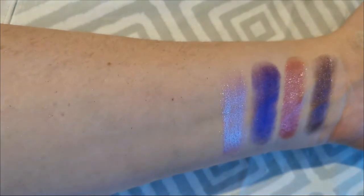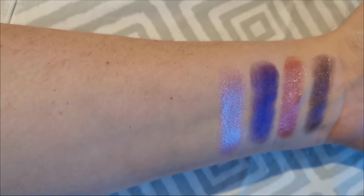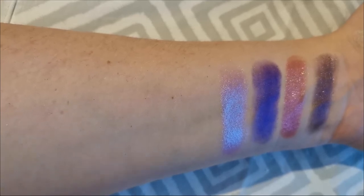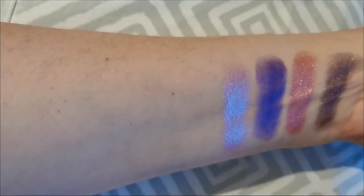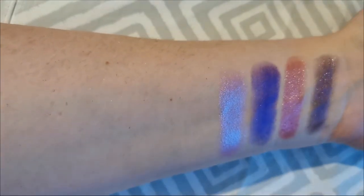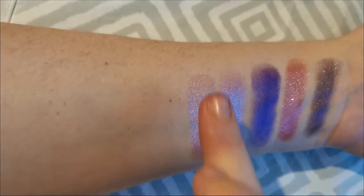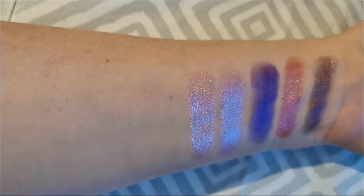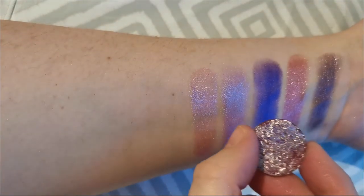Ooh. Such a pretty shade. It's definitely one of my favourites, I think, from Lethal Cosmetics. And then next up is Lavender. This is from the Pastel Roses UK. And that's right here. Oh, that's so pretty. And then Starlight, also from the Pastel Roses UK.